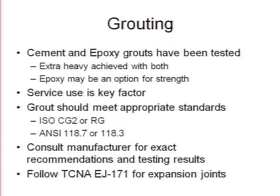You can use an epoxy grout. Either way, please always make sure that you're getting one that meets the ANSI and ISO standards. So if it's a regular grout, a cement grout, there should be a CG2 or an ANSI 118.7. If it's an epoxy grout, the RG rating or minimum or ANSI 118.3. If you do that, you get yourself the best possible combination. For a lot of applications, an epoxy grout is preferred because it gives a little extra oomph around the edges, because that seems to be where these things fail. But it's not absolutely mandatory if you get the right system.